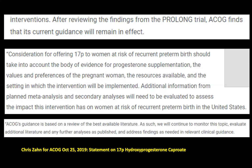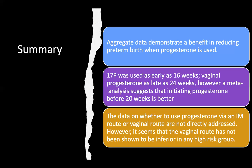And whether that be vaginal progesterone or IM, I think that should be discussed with the patient. Next slide. And my personal bent is that the aggregate data does demonstrate benefit when progesterone is used. The data also shows that 17P is much more likely to be associated with success or lower preterm birth if it's used starting at 16 weeks. And the earlier you use it between that 16 and 18 week range, the more likely there's going to be success. Vaginal progesterone has seemed to be a little more forgiving, and the studies show as late as 24 weeks that there's some benefit in utilization of vaginal progesterone.